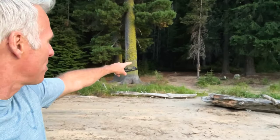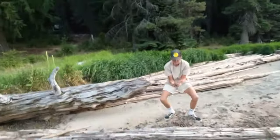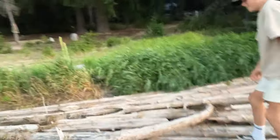We're making a camp right up here on a shelf. This is great. Let's get going. We're losing daylight. A lot of driftwood. Hundreds. Look at all these shelves. These are all shelves. Wow. A lot of driftwood.